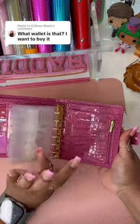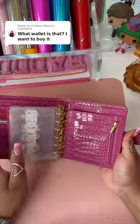So I just moved over my envelopes. I'm gonna move over the rest of my cards and anything else I need in this wallet.